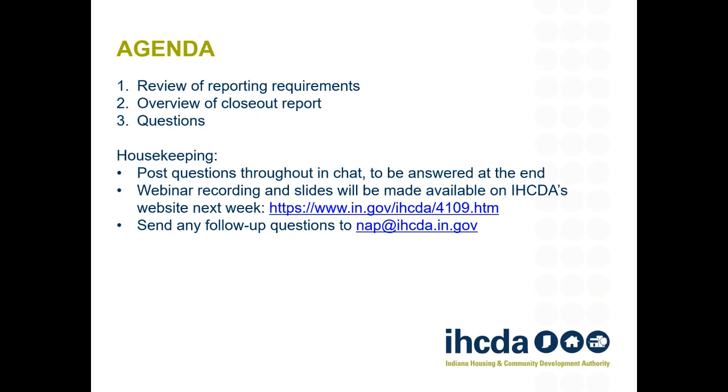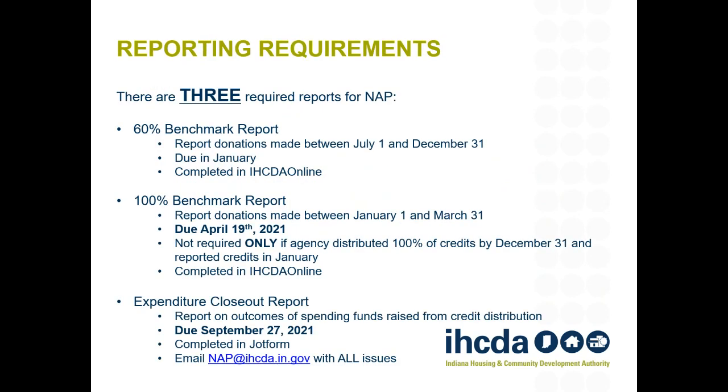So, starting with our overview of reporting requirements. Again, hopefully you all are familiar with these. These requirements are laid out in our manual as well as the contract that your executive directors all signed. But just to make sure that you're up to date on everything, I want to give this brief overview, which is that there are 3 required reports for the NAP program.